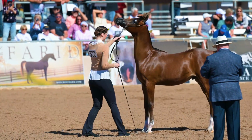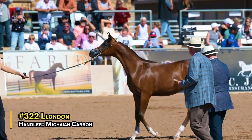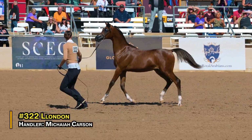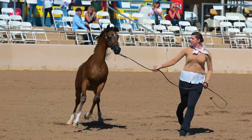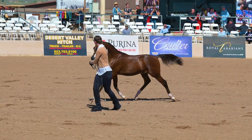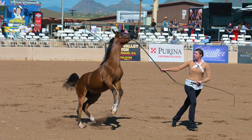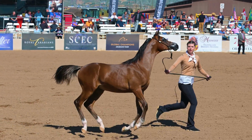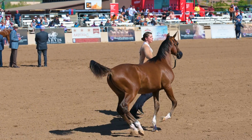This is the last of the horses we did not see as they came into the arena. This is number 322, London with 2 L's, or maybe it's London with 2 L's, and the handler is Micaiah Carson. And yet another bay colt, and this one has 4 white socks. I think technically those are called stockings when they're just short little things like that. More like anklets than socks, but he's a really pretty colt. And colt is the key word there, as he gets a little bit frisky, as yearlings often do.